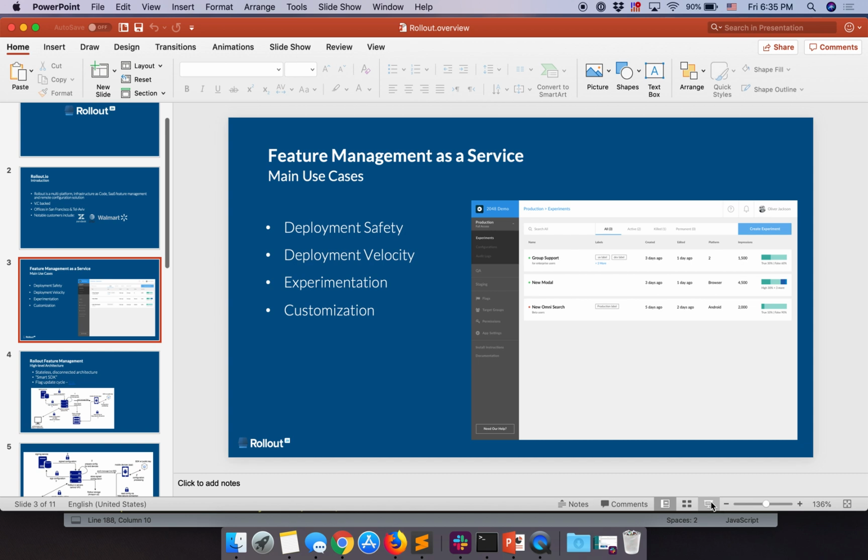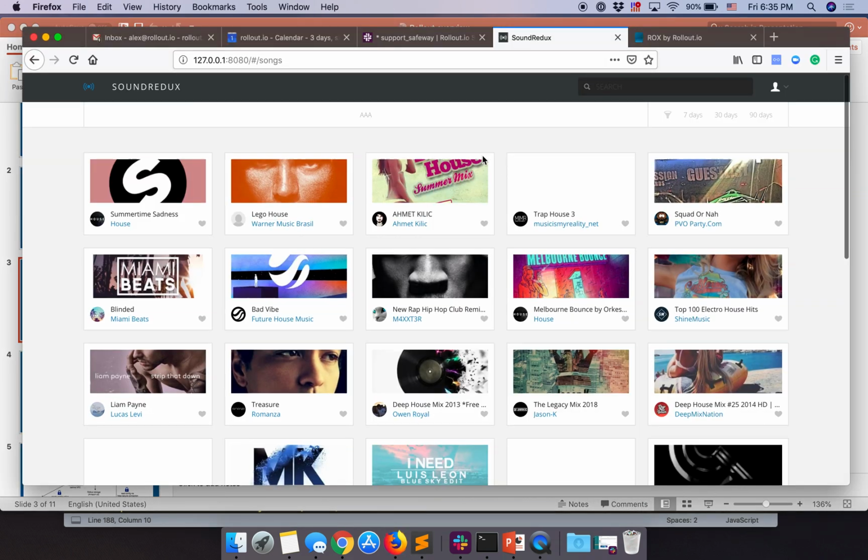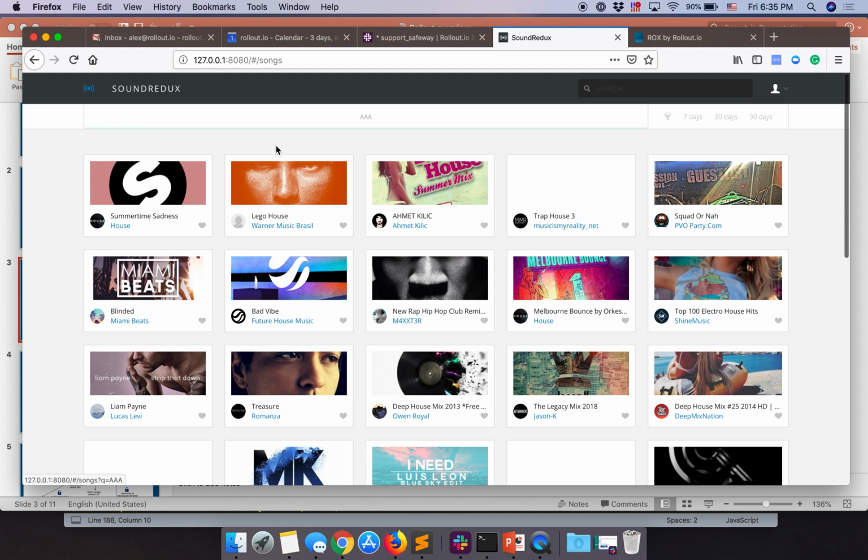So I'm going to jump to a demo. I'm going to demo on a single page web application. This is a JavaScript React application. The backend is Node, but I'm going to do the feature flagging only on the client side. Keep in mind that everything you see exists on the backend as well, and also on mobile. There are minor differences between all of these SDKs, but the general concepts are the same.